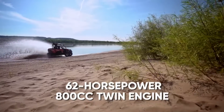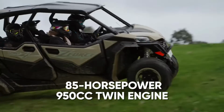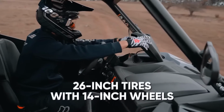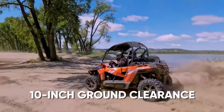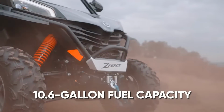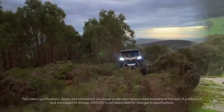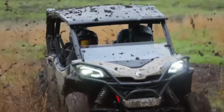The 800 has a 62-horsepower 800cc twin engine, while the 950 has an 85-horsepower 950cc twin engine. Both models have 2-wheel drive and 4-wheel drive with locking front differential, independent dual A-arm front and rear suspension, 26-inch tires with 14-inch wheels, and a 2-inch receiver hitch. The 800 has a 10-inch ground clearance and a 9.8-gallon fuel capacity, while the 950 has a 11.8-inch ground clearance and a 10.6-gallon fuel capacity. Both models have a 1,500-pound towing capacity and a 1,390-pound weight. The CF Moto ZForce 800 and 950 Trail are good options for those who are looking for a cheap and capable side-by-side that can fit on most trails.